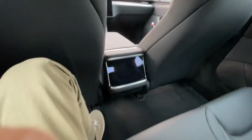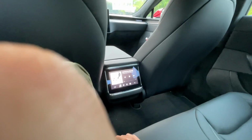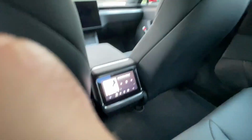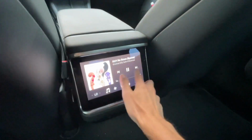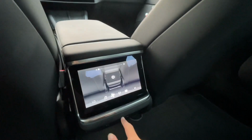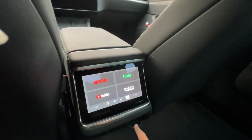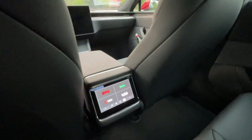You've also got a passenger display for the rear. So you can actually control music and stuff like that. That'd be a fun prank if you've got the kids back here or whatever. And so you've got that. You've got climate control for the back, heated and cooled seats back here, of course. And you've got YouTube, Netflix, Hulu, Twitch.